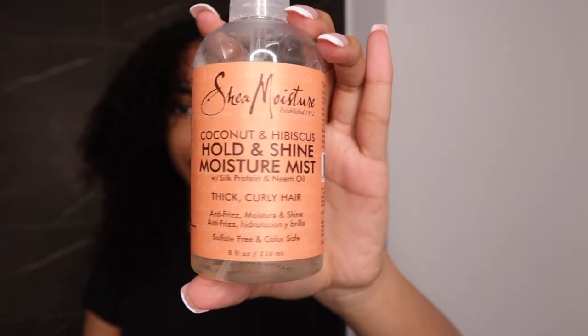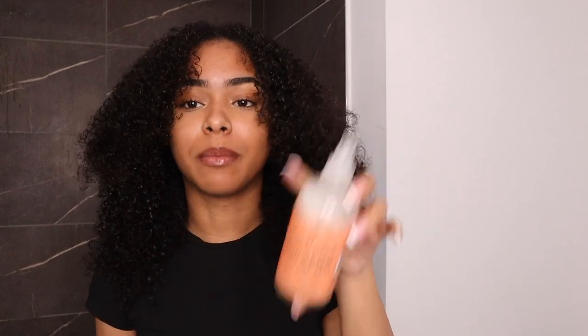We're gonna fix that. I'm just parting my hair down the middle, but not really, just parting it with my fingers. Then I'm just gonna finger detangle and get my hair going in the direction that I'm wanting it to go in, which is both going down like this. Then I'm gonna take this Shea Moisture Coconut and Hibiscus Hold and Shine Moisture Mist, and I'm gonna spray that throughout my hair. I'm gonna be using a generous amount because my hair needs a lot of moisture. This isn't rocket science. There is no method to it. Simply just spray your hair. Spray, spray, spray. Front, back, side. Anywhere where your hair gets dry, you're gonna wanna spray.